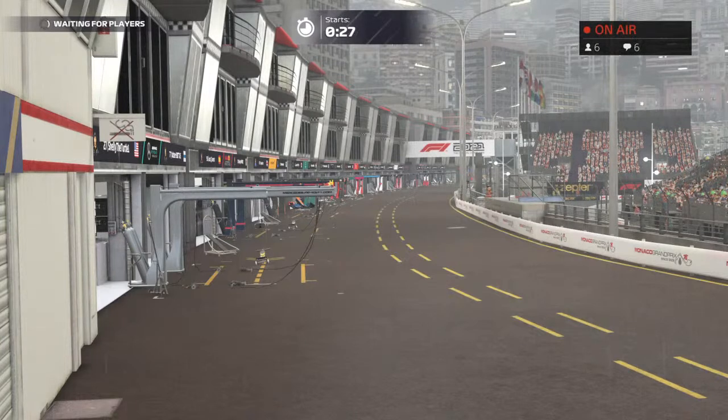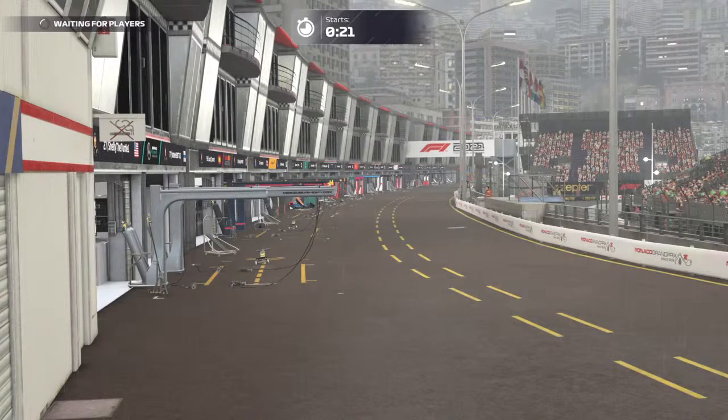Alright, looks like we're about set to get underway here from Monaco. Is it that dry, Monkey? I was going to say, it seems to be about that point where it's raining but not quite wet enough for intermediates, because it doesn't seem to be too slick or too wet out there. Depending on the forecast, it might be worth it, because I've had races like that before where it will be raining but not wet enough for inters, so that's definitely a possibility.